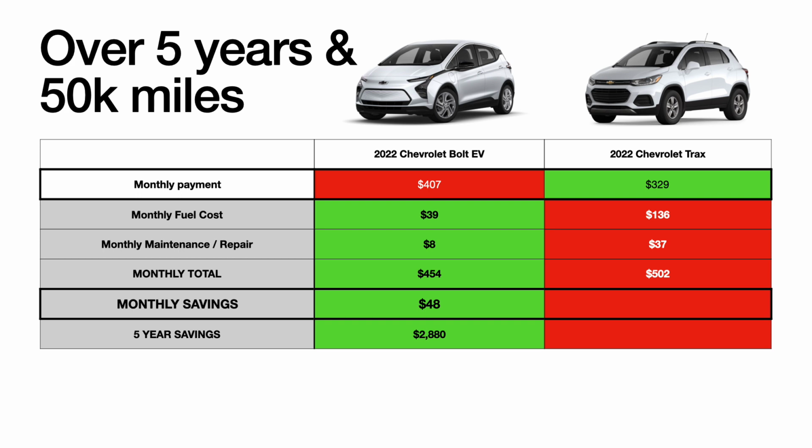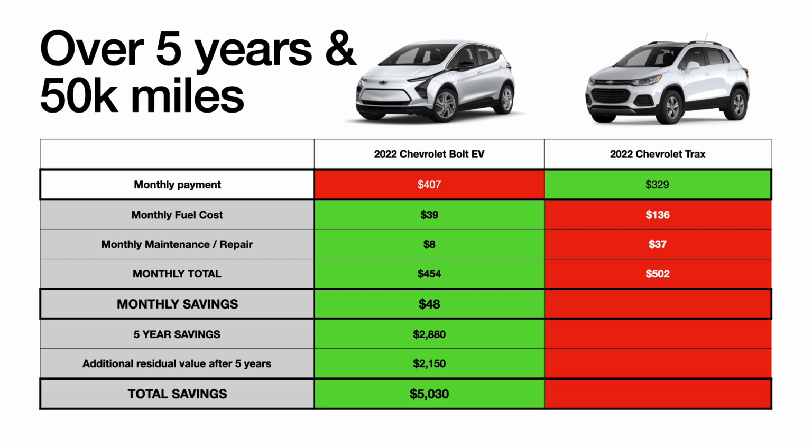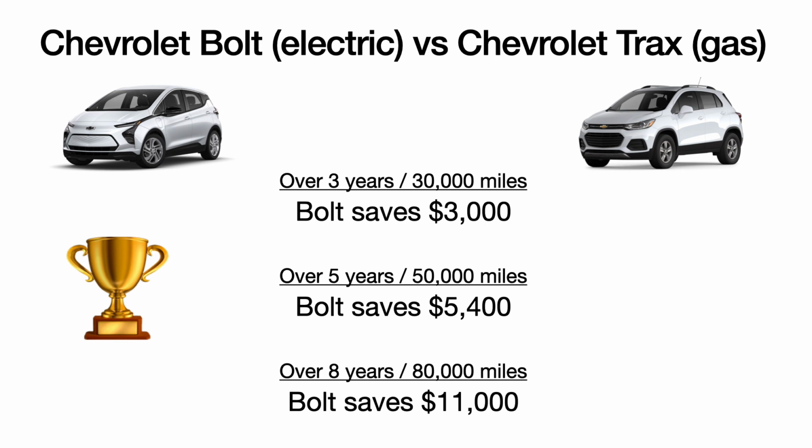And again, after that 5 years, we have this higher residual value, assuming the vehicle is only worth 50% of what you paid new. Essentially, the Bolt is worth $2,150 more than the Trax will be. And that gives combined total savings of financing, running, and then selling over 5 years, a saving of $5,000 by going with the Bolt, which if we go back to the original savings chart here, 5 years, if you paid cash, so no interest payments, the Bolt was going to save $5,400.